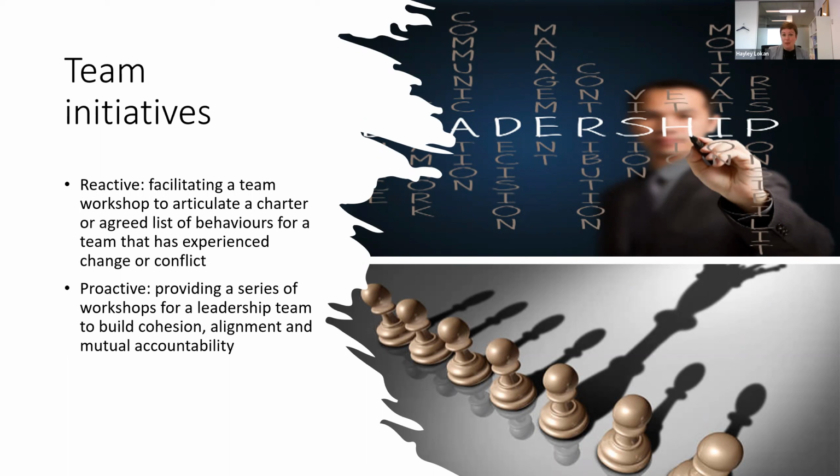A more proactive example might be working with a leadership group where there hasn't been any particular issue that has created the need for this training, but it might be around creating a series of shared goals, creating greater alignment, or a sense of mutual accountability, which might involve conversations around what is our vision as a leadership team, what are our indicators of success, what are the things that we're focused on right now, what's most important.